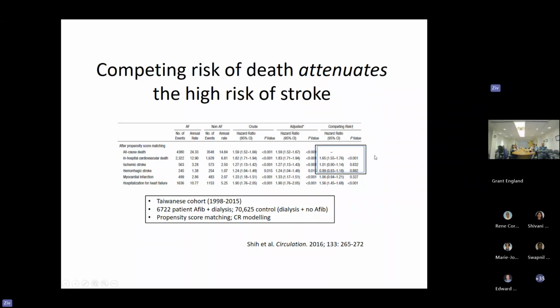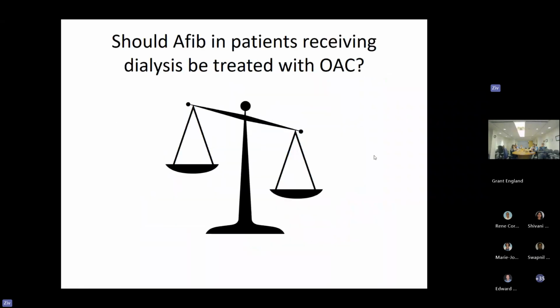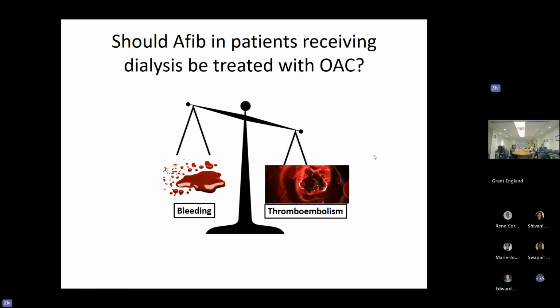So, when we look at how we should manage atrial fibrillation patients with oral anticoagulation, it's not just a binary decision, yes or no. We have to look at bleeding events. We have to look at the risk of thromboembolism, but we also have to consider the risk of mortality in these individuals as well to determine whether there's a net clinical benefit to really treating them. And so that's where therein the complexity lies.